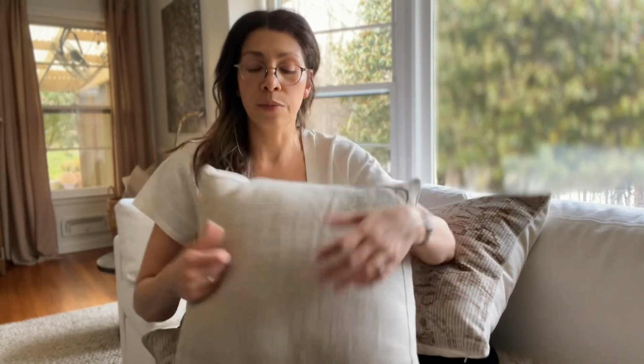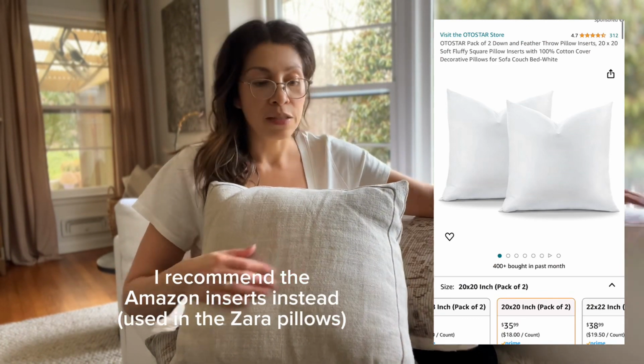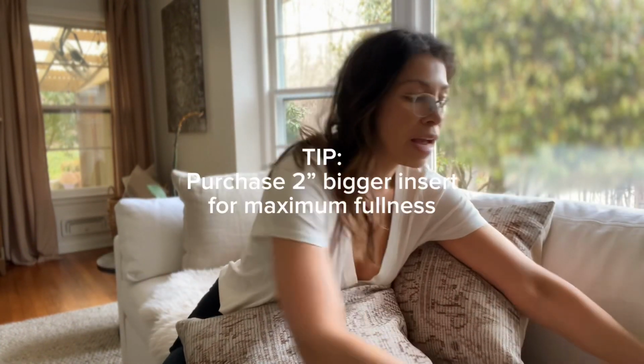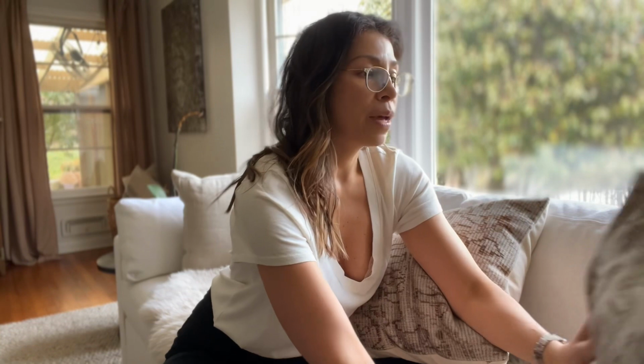These are from Zara Home. We've had these, but it goes with the linen of the sofa, and it also adds a little more texture, a little more depth. I think it elevates it a little bit. You know, I love linen, but it can also look a little too rustic.